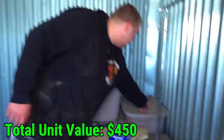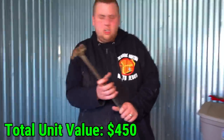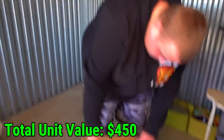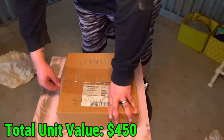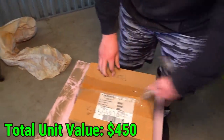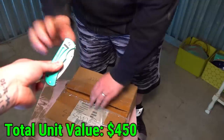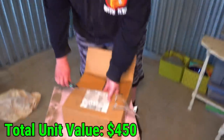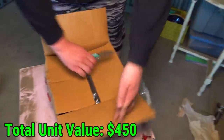Is this an axe? What is this? That's a hammer. Okay, never mind. I was gonna use it to open this, but let's just cut it open. There's nowhere to get a hold of anything here. There it is. Oh, you spawned a knife. Yeah. Good job. Good spawn. Let's see what's in here.